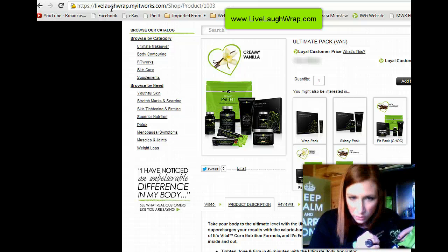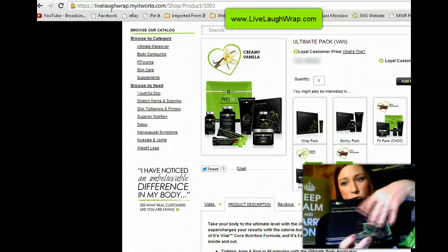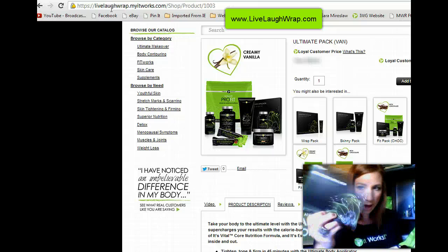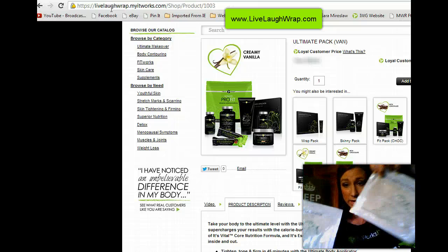Okay, so the next thing that I'm going to go over is obviously the Ultimate Body Applicators. You get a 4-pack of wraps, which is a full treatment in the Ultimate Makeover package, in the Ultimate pack. And this is what the packs look like. They come pre-treated, in case you didn't already know that.